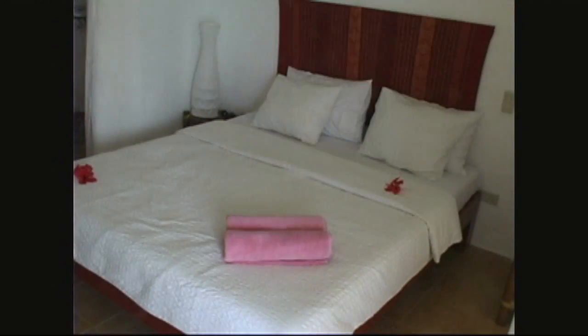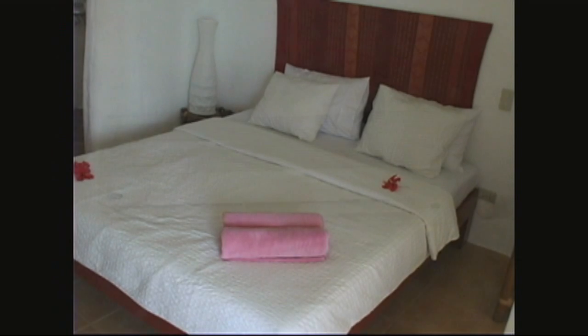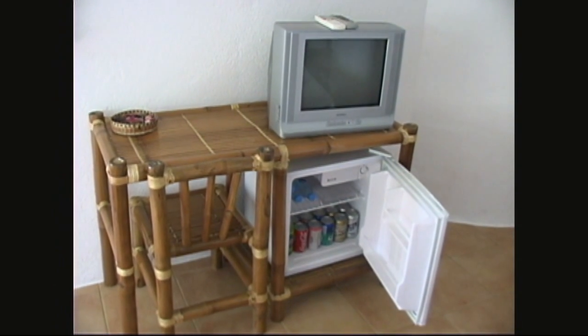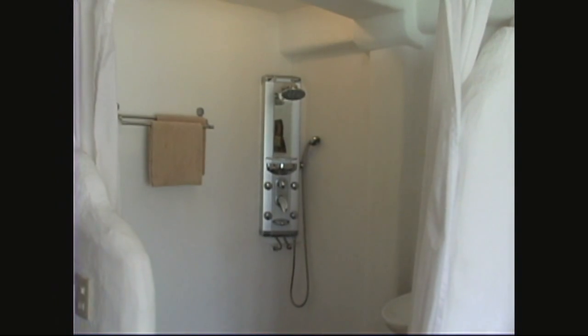So what are the amenities of this room? So we have the king size bed, the split type air condition, the mini ref, the cable TV, and then the hot and cold shower, and the Wi-Fi connection, where you could find all over the place.